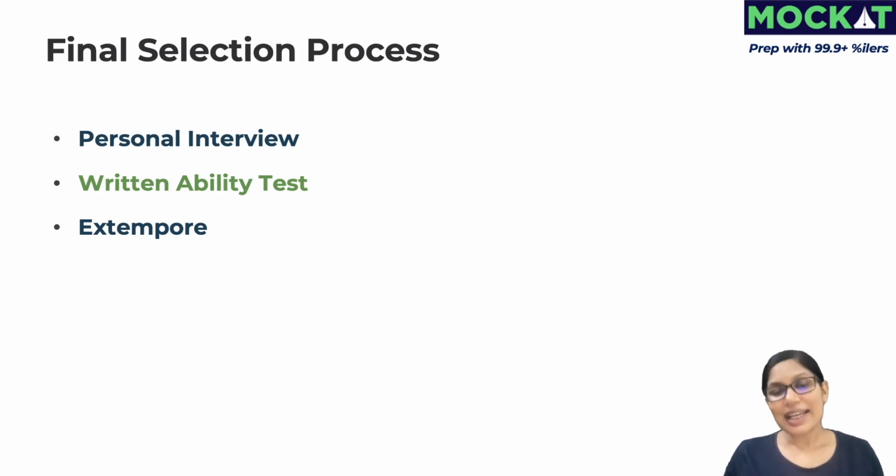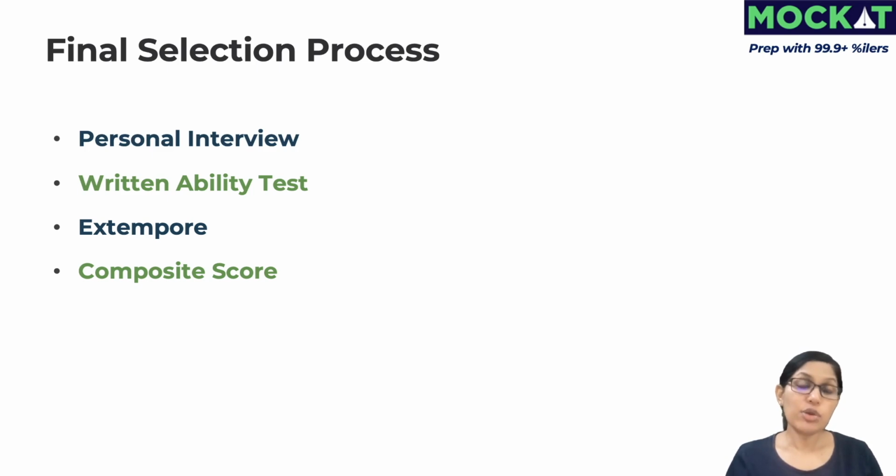Again, like VAT, the points for this, if it is separate and not considered to be part of your personal interview, then it will not be that high. Your personal interview will have the higher weightage. And another thing which is typically considered is your overall composite score, which is your CAT score, as well as all of the other criteria which the IIM looked at to shortlist you, or they could just take your CAT score into consideration. And this again is why the CAT score is really important, because it is considered in two places: your shortlisting as well as your final selection.